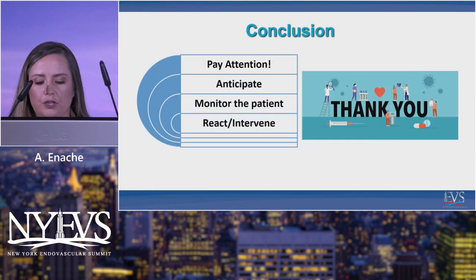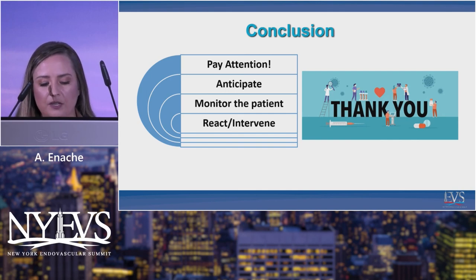So in conclusion, pay attention, know what is going on with your procedure and your patient, always anticipate what can go wrong, communicate with your physicians, react, and intervene. Thank you.